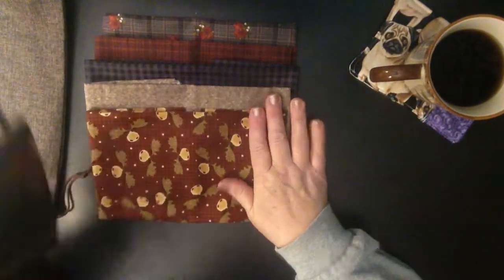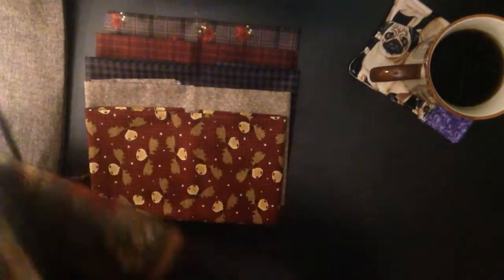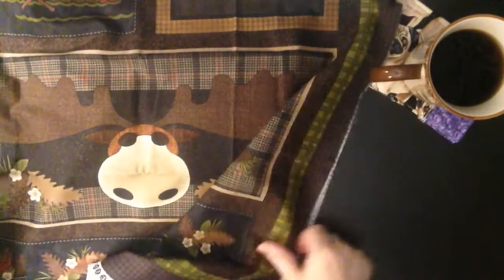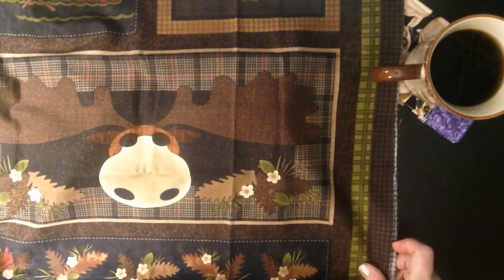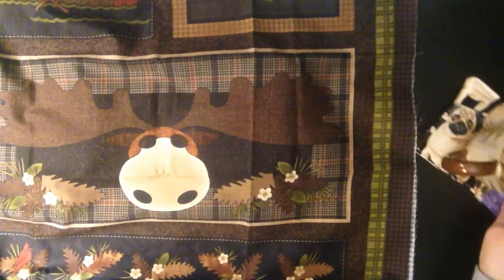And here we go. Here's our panel. Oh, I love panels. Look at this. I know I'm not going to be able to get this all in, but I am definitely. Wait, am I upside down? Hold on a sec. No, I'm not. Look at how cute. Let me move my coffee. This is huge.